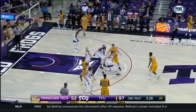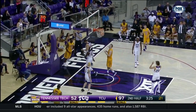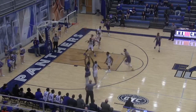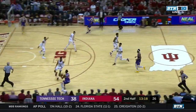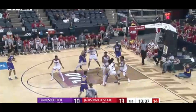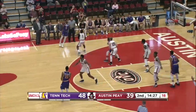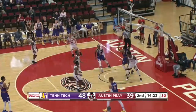That jumper. He shoots it a little bit on the way down. Here's Calhoun. Bumped it. Rebound. On the other side of the court. Here's Calhoun. Pass out to Calhoun. Gets it into Henry off the glass with the.